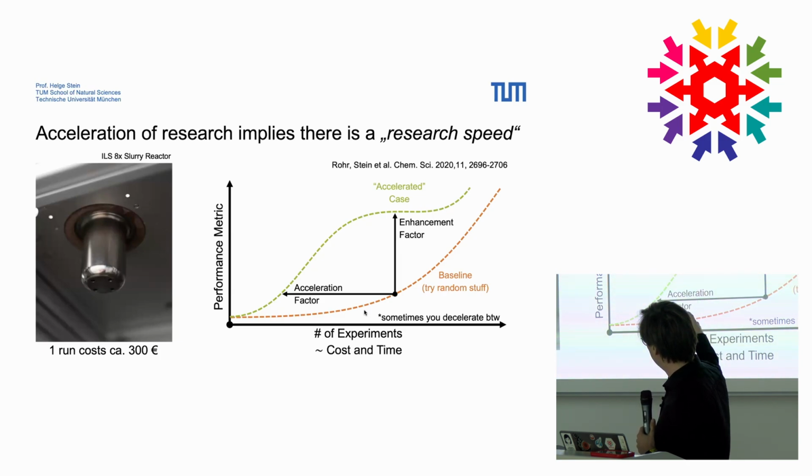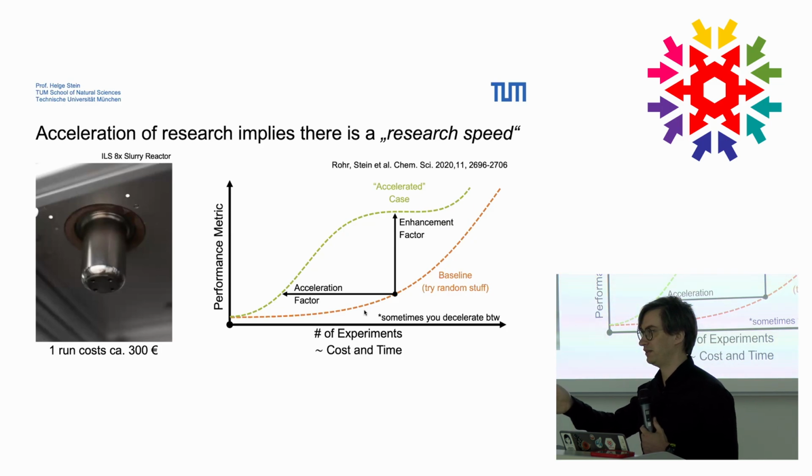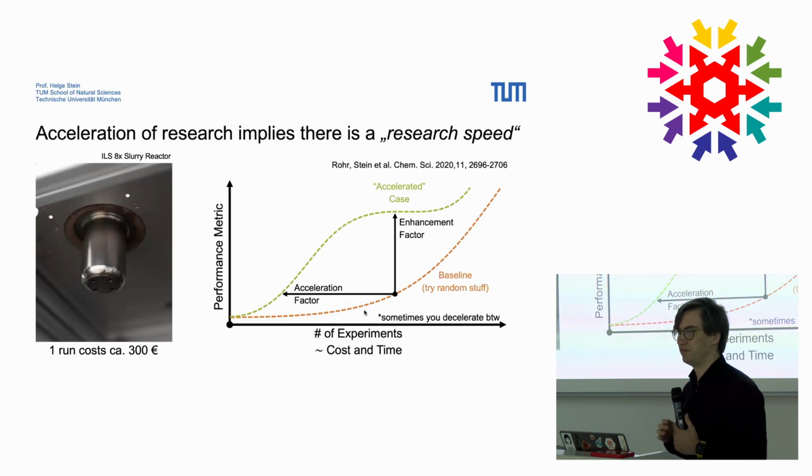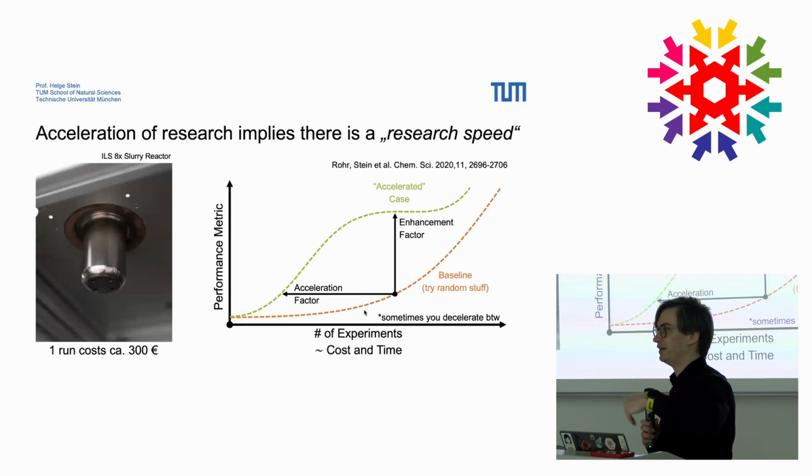And the other thing is, it's not always the case that fewer experiments also mean less time or less cost. Think about a 96 well plate. It doesn't necessarily cost you much more time to measure half of your well plate or the entirety of it. Or let's say that cost is not really relevant, but you have a fixed experimental budget. We talk about the enhancement factor, meaning how much higher is the probability of you finding a good sample or a good process.